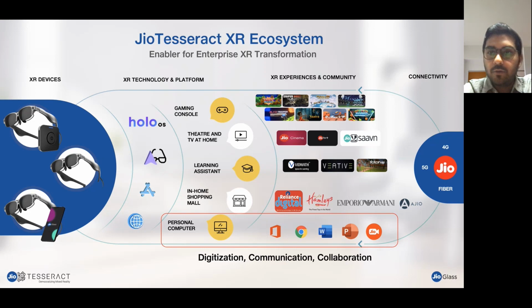Along with that, multiple use cases for the consumer market: entertainment, TV watching experience, watching different OTT channels on a much bigger screen, from media and entertainment to gaming, playing games in 3D, from games to learning, having CBSE curriculum-aligned learning content for students from class 1 to 12, then bringing in the shopping mall, the metaverse experience of shopping, or a 3D shopping mall to people's houses where they can explore, visualize, and experience products.